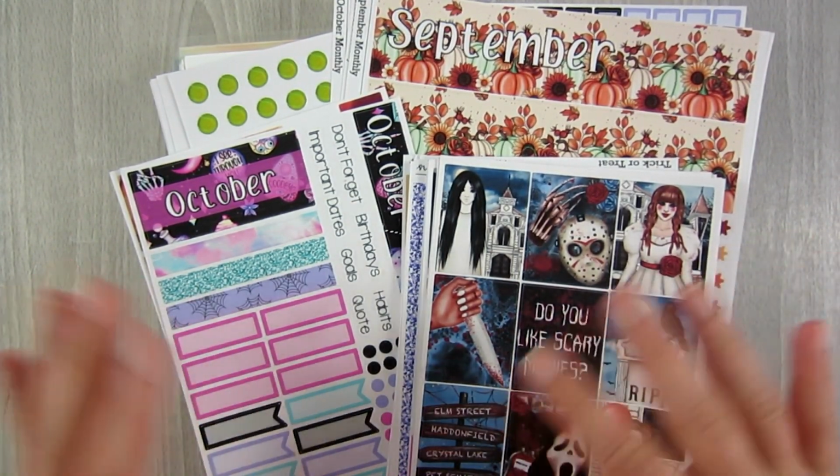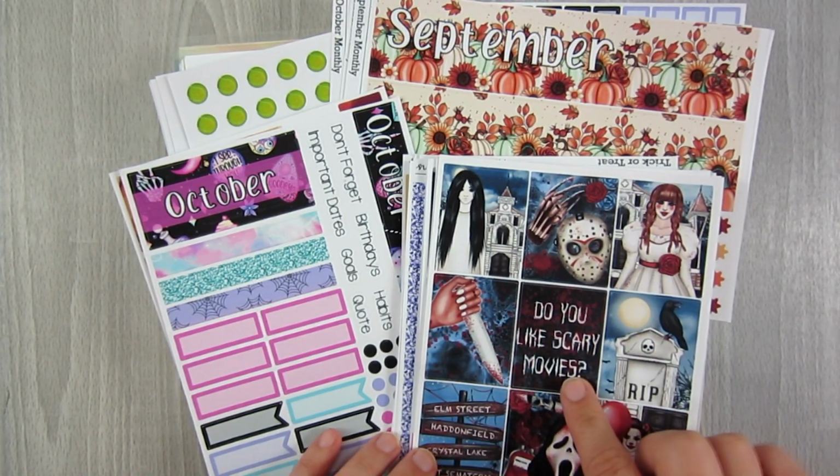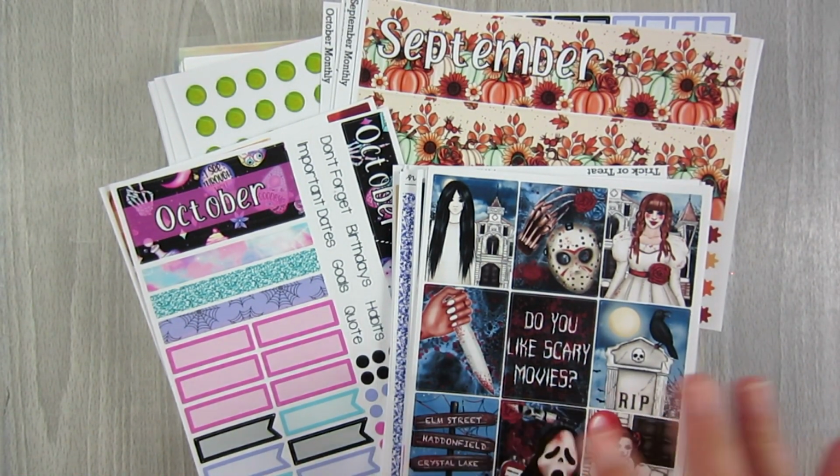Let me know what you're most excited for, which kit you really enjoy. I think this horror one is probably my favorite out of all of them coming to the shop, just because it's so fun and like dark for Halloween.